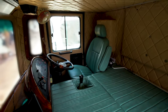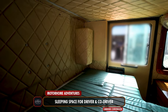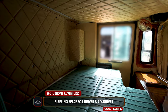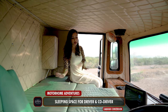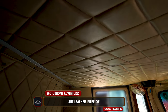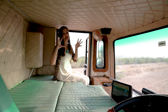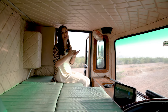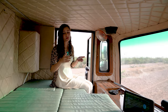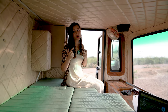So in the cabin area, we have seating for just the driver because the client wanted to maintain the rest of the area for sleeping purpose of two people. So we have one and two people sleeping space in here. Apart from that, you can see that the complete interior has been done using the art leather. And this is just a heads up, the customization. When we say we are customizing something, we mean that we're not just customizing the floor plan, but also the aesthetic, the color palette as per your taste, as per your requirement.